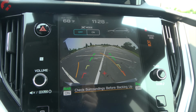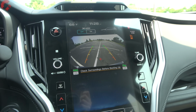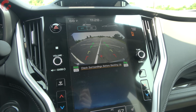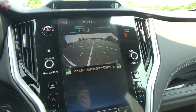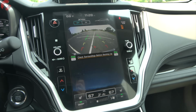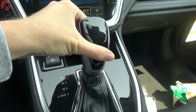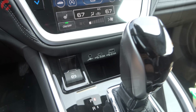As you can see, we do have active trajectory on board. There's not going to be a 360 camera option. However, several of your trim levels do offer a front camera, so you have a 180-degree view for when you're off-roading or parking in a tight situation. And then right in front of the shifter, you have your electronic parking brake.